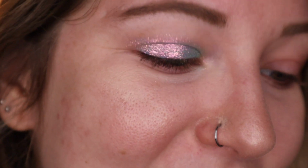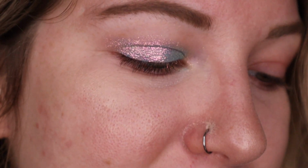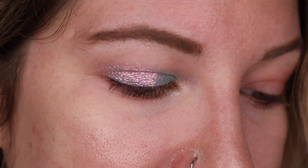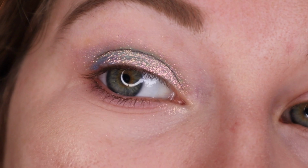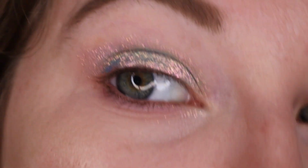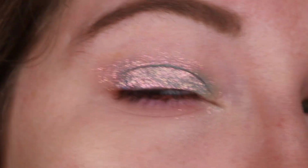It's described as an extreme multichrome shade that has a large mica particle size. It shifts light blue, lavender, green, and gold. So it doesn't even mention that pink or that reddish coralish shade that's right in there. Oh, it's so beautiful. So I think this one is a big standout for me.